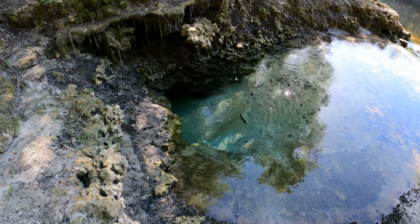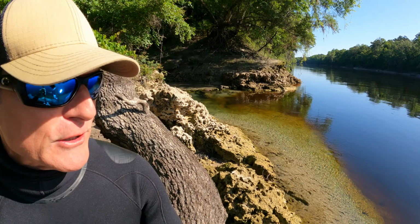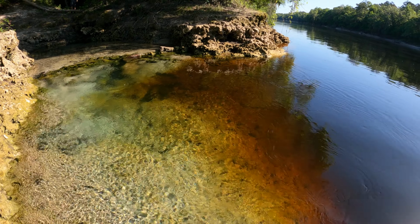So one of the many things that I love about the North Florida rivers are the springs that feed them. These crystal clear, ice cold springs that flow right out of the aquifer. And have a look at the contrast where the crystal clear water meets the river water with tannin. Isn't that beautiful?